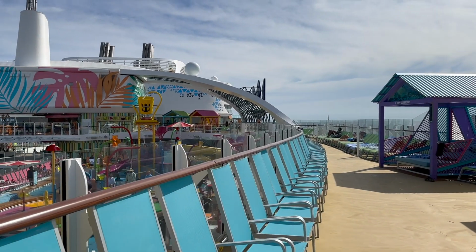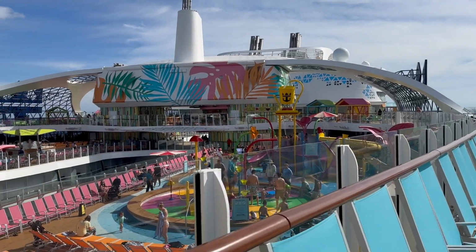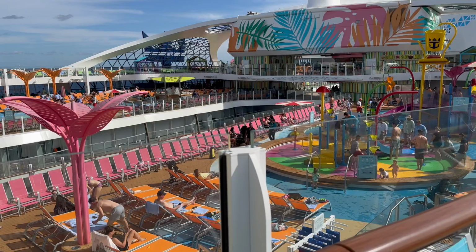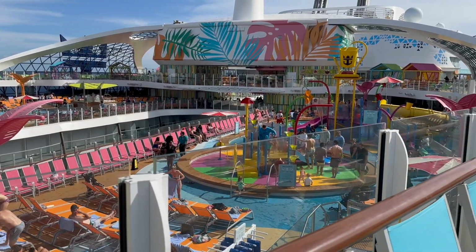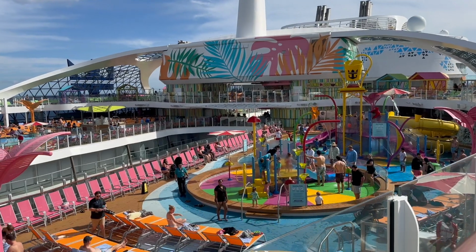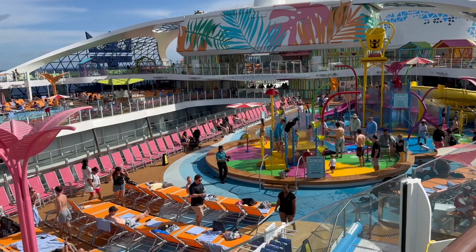Now we are on deck 16, just so you can get a good view of deck 15, the pool area. You're going to have a Splashaway Bay, which is perfect for your young kids. Lots of lounge chairs, but really, let's be real, never enough. So please, don't be a chair hog. If you have a family of 4, you might only need 2 chairs.